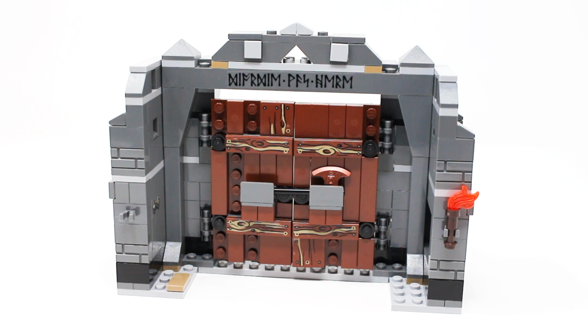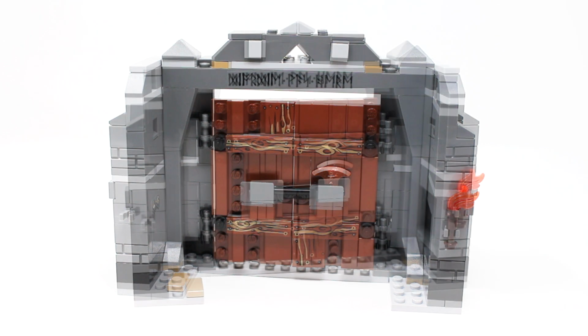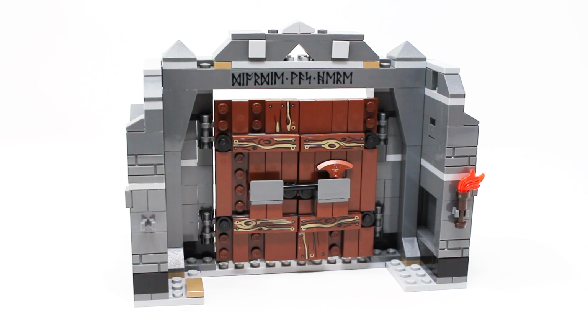Now we can focus on the two main builds of this set. The first one here is the entrance to the tomb, and this looks great. It's odd because it's just a big brown door with kind of a gray door frame, but it's a really visually striking piece, and I think Lego did a great job replicating kind of the ruined aesthetic of the interior of the Mines of Moria here. Very well designed. What you see is what you get in this instance.